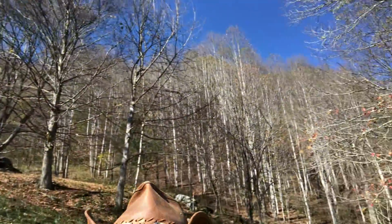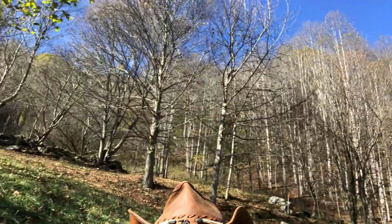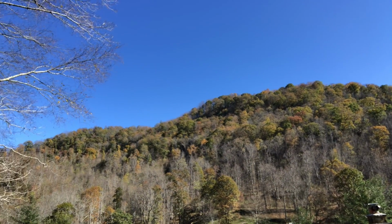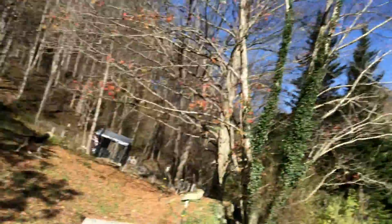So beautiful. We had all the leaves were colorful, and then we had a storm come through, and now everything's naked. So it is winter up here now. I'll turn you around and show you across the street too. They still have sun leaves up there. I can't believe those high peaks still have it. But it's coming.